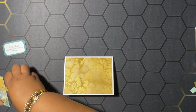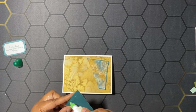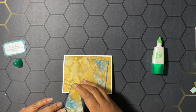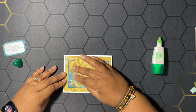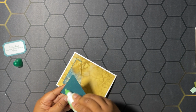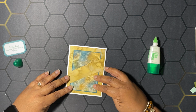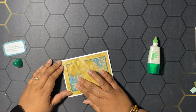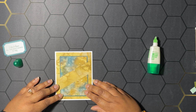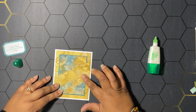So let's go ahead and put our pieces on our card base. So we're going to glue this down. I was thinking about popping it up. That's why I paused. We want to try to get that evenly spaced. Get this one put on. We're just trying to get it evenly spaced on the 3 sides here. Trying to make sure it's straight and line it up with each other. Okay, that looks pretty good.